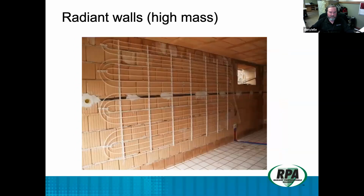Here's another radiant wall heating system. This is more of a European style of installation. Basically, they put the tubing in with some U-shaped channel track that holds the tubing in place and set it up so that it basically circulates, again with non-electric TRVs. It can be combined with radiant floors, and can be combined with radiant ceilings. I have one room at my house up in the mountains that has radiant floors, radiant walls, radiant ceilings, and radiant windows.